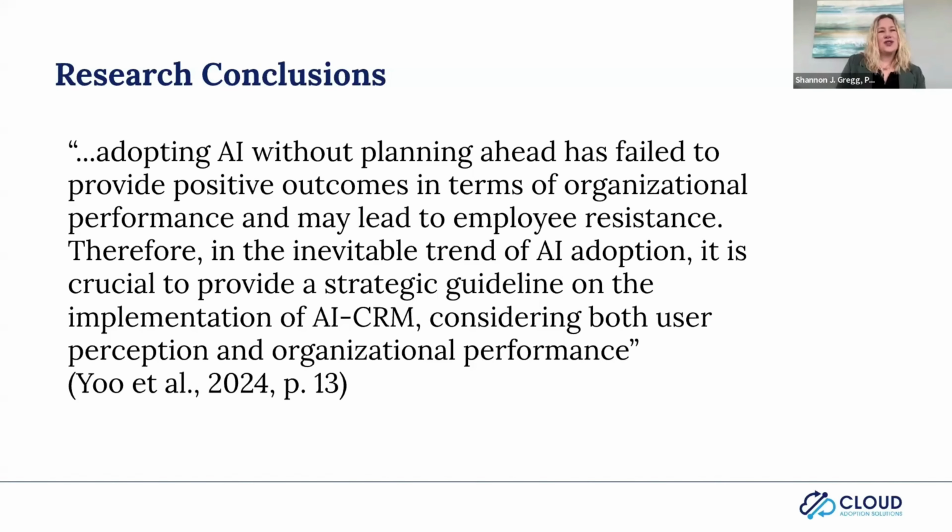All right. The first research conclusion that came out of you is adopting AI without planning ahead has failed to provide positive outcomes. Wow. We know this, but we see loads of organizations that are doing it. They are just rolling out AI or other components without thinking, how does this impact my user's day? How much additional pressure and stress does this put on my users? And so the conclusion said, we have to provide a strategic guideline. Begin with the end in mind. What is the ultimate outcome you're trying to get to?